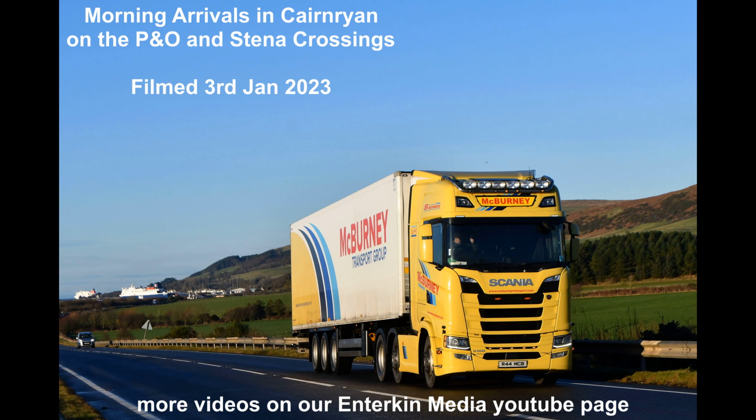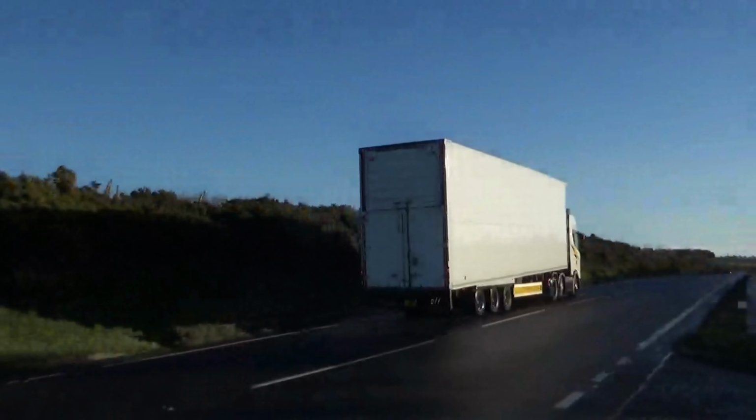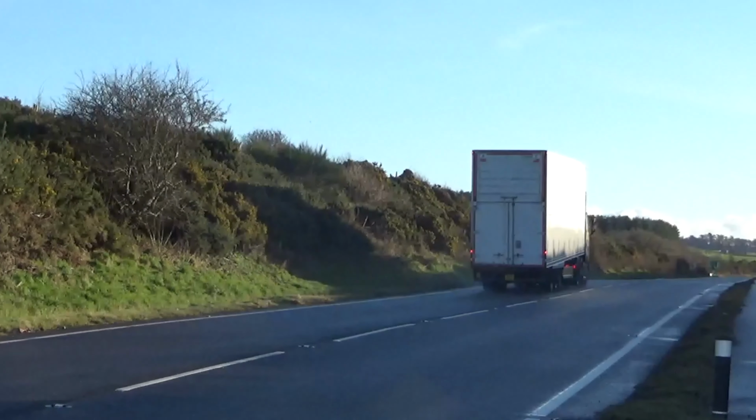Let's get started. Well, first out the blocks is this Scania S500 from Martin Jolly, Newton Stewart. I'm guessing it's probably been up to the port there and hit this double decker up, which likely came over unaccompanied freight.